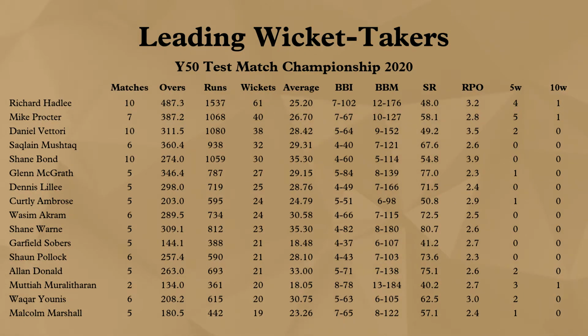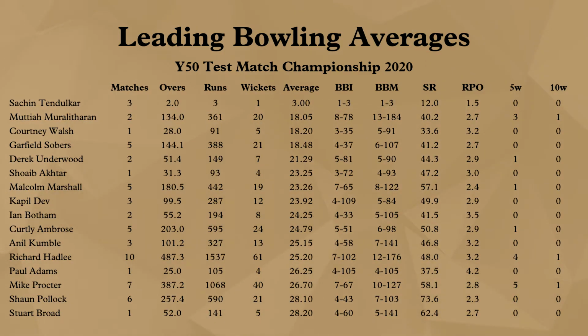Richard Hadley, with all those wickets against Australia and South Africa, tops the wicket takers list with 61 wickets at an average of 25, but Mike Proctor, Daniel Vettori and Saqlain Mushtaq have all also had very good championships. And we should have a look at the bowling averages as well. Matai Muralitharan, Courtney Walsh and Garfield Sobers are the only frontline bowlers who have averages under 20, but there are lots of excellent performances on this page.